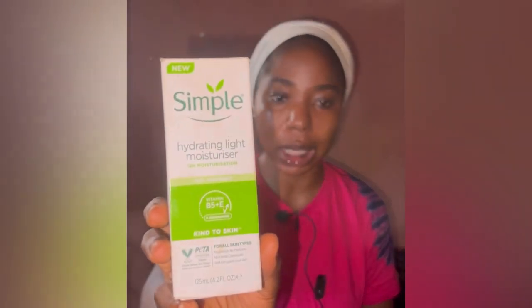So currently for toner I'm using Dr. Rachel, and this has worked fine for me. This is not a paid promotion, they're not paying me for this, so I'm just telling you what worked for me. Yeah. So for serum, I have other serum, but this one actually works fine. This discoloration correcting serum is really good. Now if you don't have money for this, you can get Dr. Rachel vitamin C. It does magic too, so you want to get it. And for my moisturizer, I feel like Simple does the best work for me. Simple hydrating light moisturizer does great work for me, so you want to test it out.